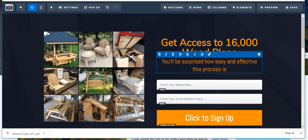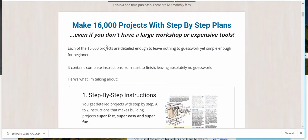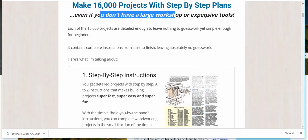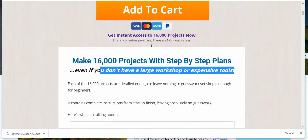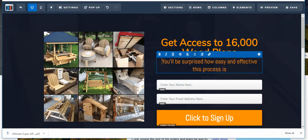Okay, and then we could put something else here. Let's see if we get something else. Even if you don't have a large workshop or expensive tools, okay? That's one thing we could put as a subtitle. Simple enough for beginners. So if you read this, you can just say, detailed plans, simple enough for beginners, right?